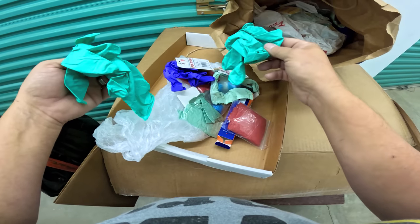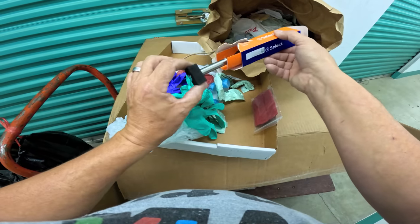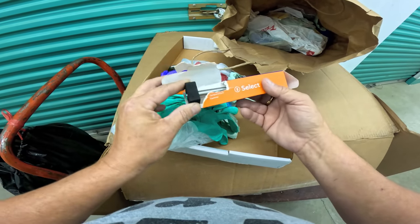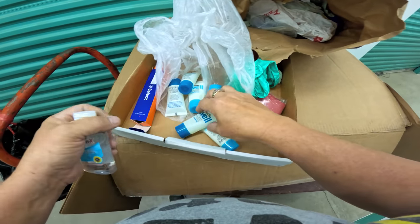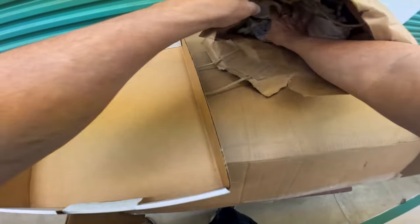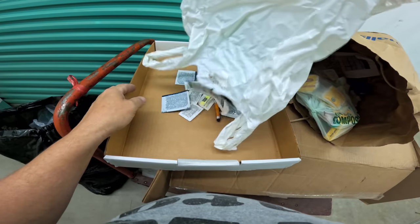Okay. There's some rubber gloves. I'm almost tempted to put them on right now, but what is this? This is a vape device, right? Like a Juul, I think. Hand sanitizer and dermatologist approved shampoo. And quite a few bags in here, so I'll dump them out and see what we got.